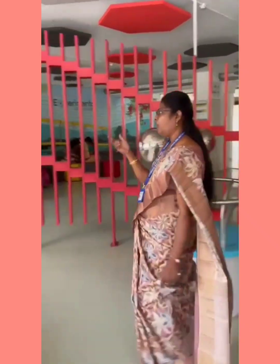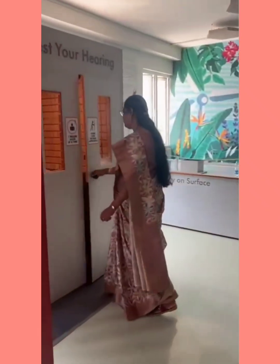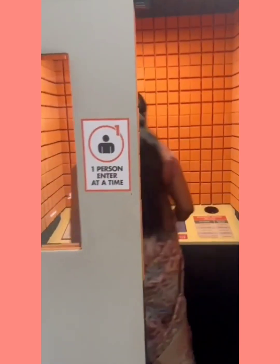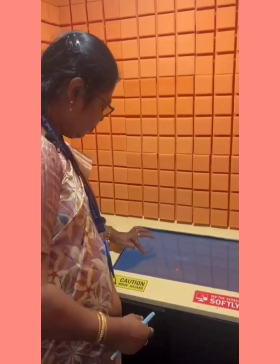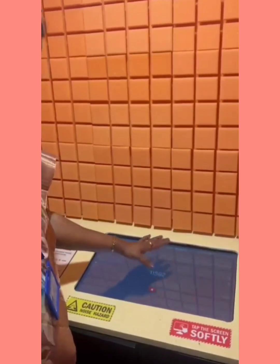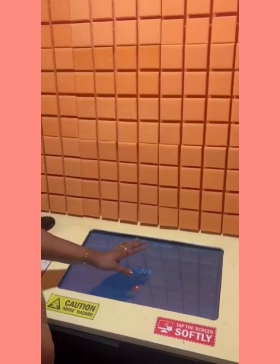Next we will move on to the hearing ability activity. If I pull this one, I can hear the sound. How much sound a person can hear is the hearing ability of that particular person.